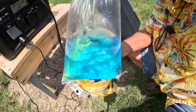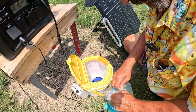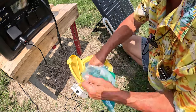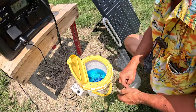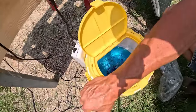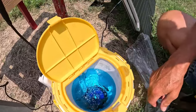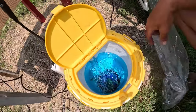There's my 6 minutes. And we'll see how they like the air bubbles. Works out great. Now I'll be able to keep my minnows alive.